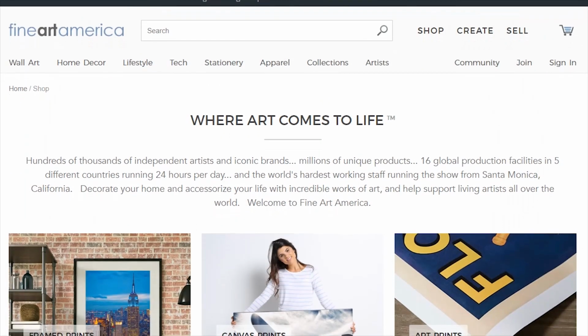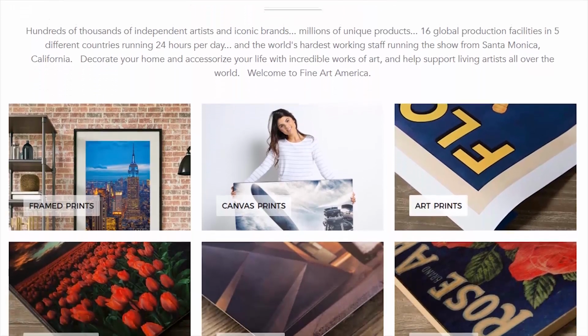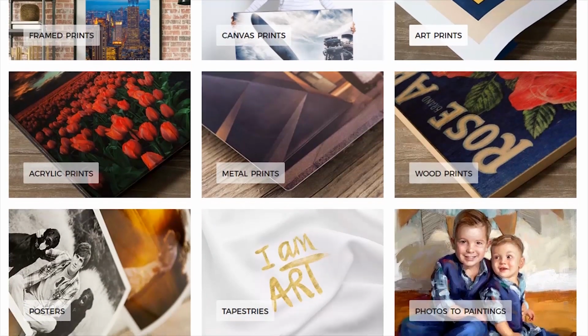Both of them offer print sizes varying, down to small 4x6s or even smaller. You can also print on accessories like coffee mugs and t-shirts and other random things like phone cases.